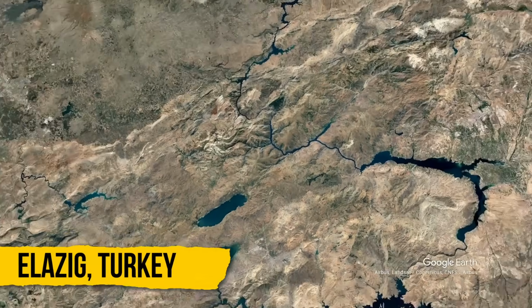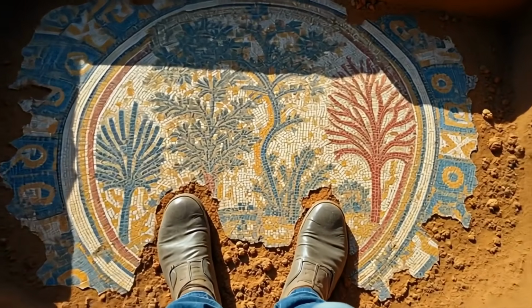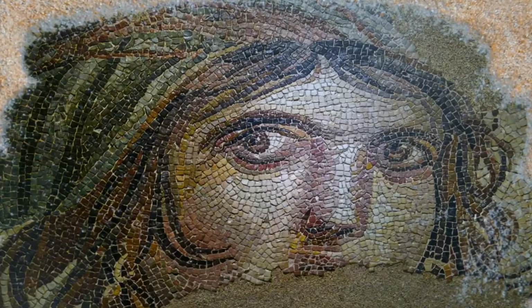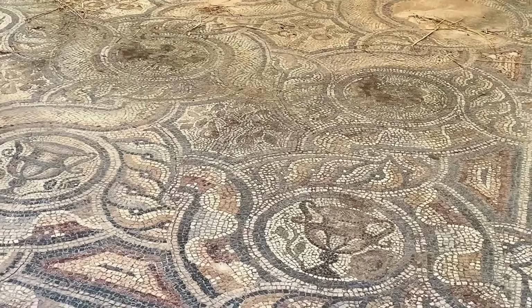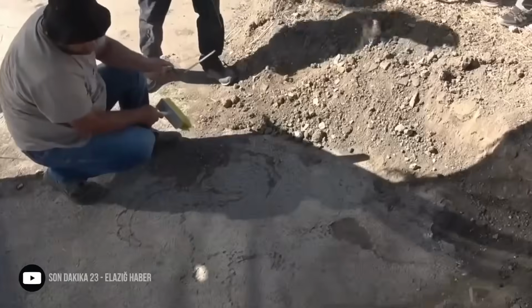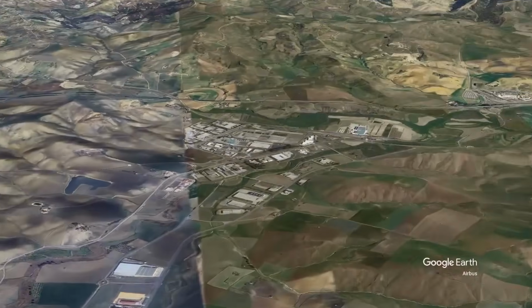In eastern Turkey, a farmer accidentally found a 1,000-square-foot mosaic from the late Roman or early Byzantine period just beneath the dirt. Experts say it's a one-of-a-kind thing from this region and is still in one piece after all this time. The pattern shows dozens of trees, plants, and animals that were found in ancient Turkey. There could be more treasures in the area, so they plan to keep digging.